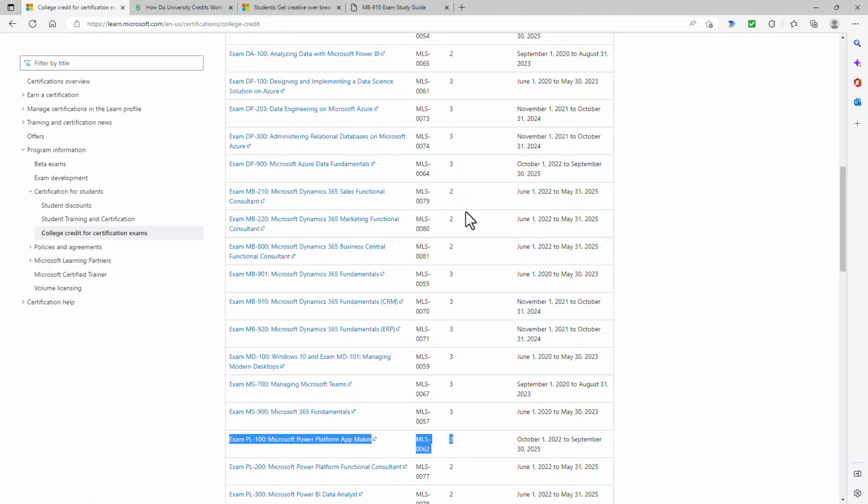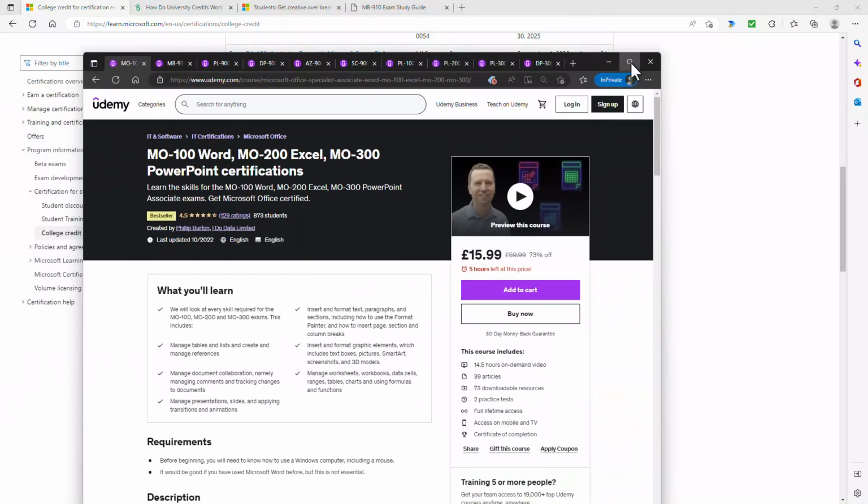So in addition to earning college credits, you might also be opening yourself to a new branch of learning. You might actually go, actually, I am interested in administrating relational databases on Microsoft Azure. How can I learn about it? So how can you learn about how to actually do it?